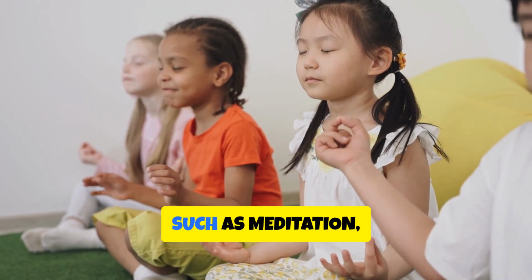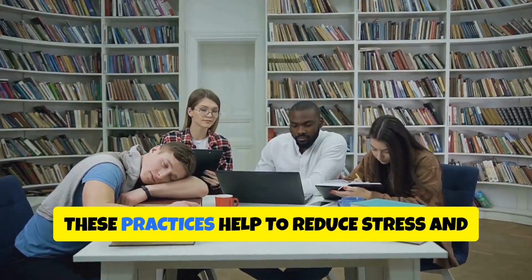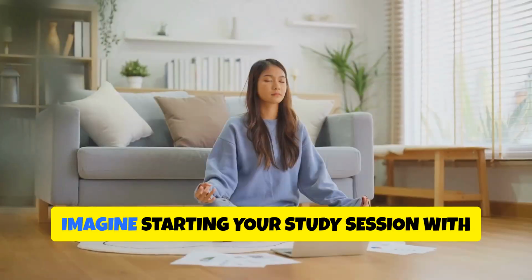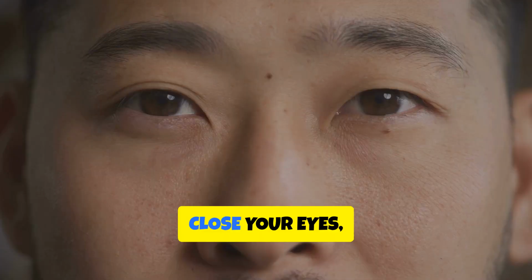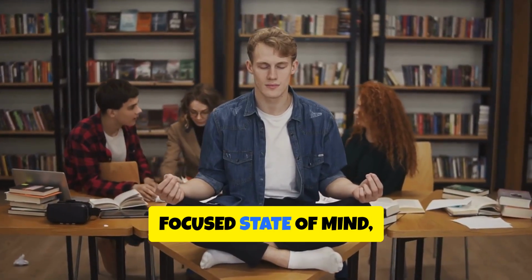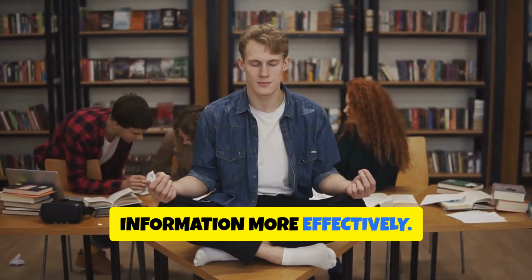Mindfulness practices, such as meditation, are also common among Japanese students. These practices help to reduce stress and improve focus, making it easier to retain information. Imagine starting your study session with a few minutes of mindfulness meditation. Close your eyes, take deep breaths, and center your thoughts. This simple practice can create a calm, focused state of mind, allowing you to absorb and recall information more effectively.